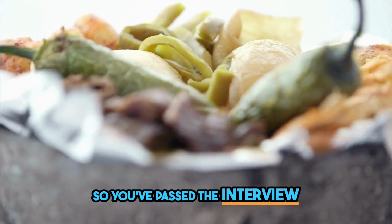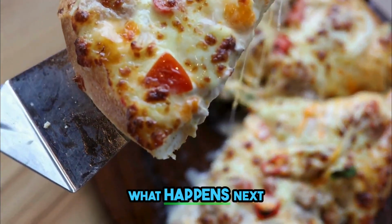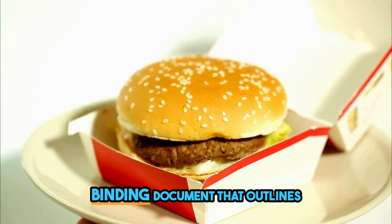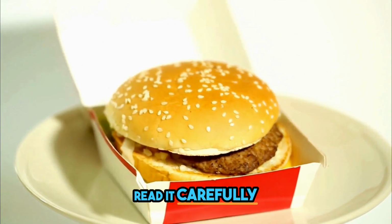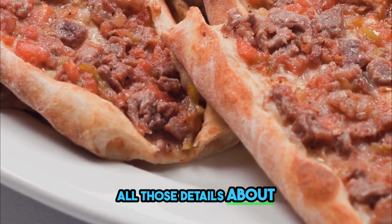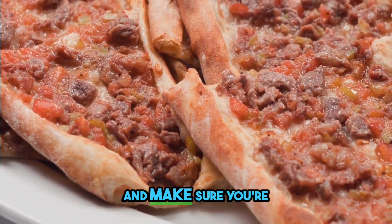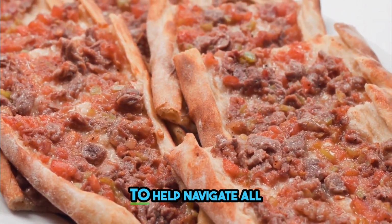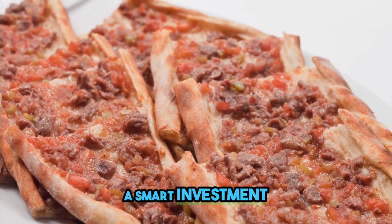So you've passed the interview, they're impressed with your business plan, and they've given you the green light. What happens next? Now it's time to sign the franchise agreement. This is the legally binding document that outlines the whole franchise relationship, right? Exactly. Read it carefully, understand your obligations, the franchisor's obligations, all those details about the support they'll provide. Don't be afraid to ask questions, negotiate terms, and make sure you're comfortable with everything before you sign. Definitely want to have a good lawyer at this stage, right? Yeah, to help navigate all that legal jargon. Absolutely. Good legal counsel is a smart investment.